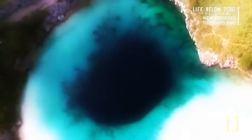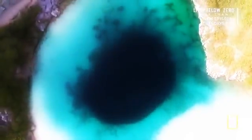In the last ice age, sea levels were lower. Back then, all this limestone was above ground. Acidic rainwater percolated down into the limestone, eroding large voids in the rock. Eventually, the ceiling of a void collapsed in, creating the distinctive blue hole bottle shape. As sea levels rose at the end of the Ice Age, the entire feature was submerged.